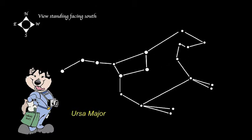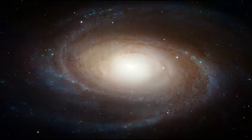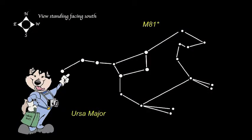Probably the most popular object to find in Ursa Major is M81. M81 is easy to find in any scope. It is a large spiral galaxy, about 11.8 million light-years from Earth. M81 is a lot like our Milky Way galaxy, so by looking at M81, it is a lot like you would see if you could travel outside the Milky Way and look back.